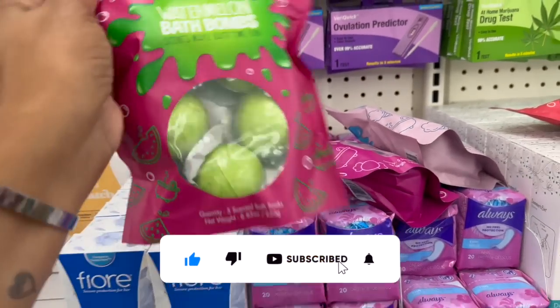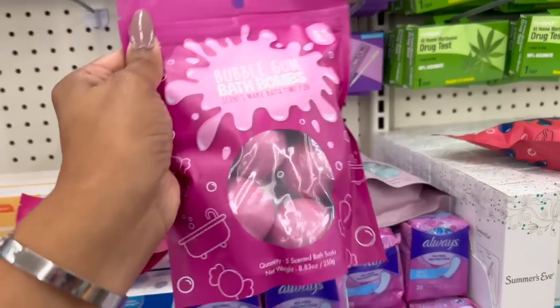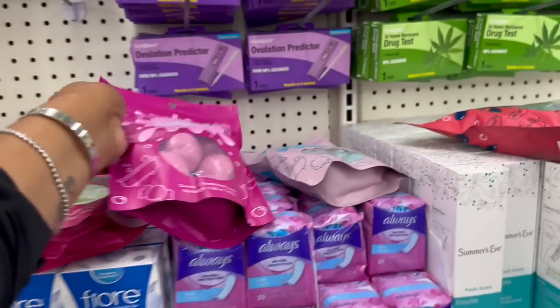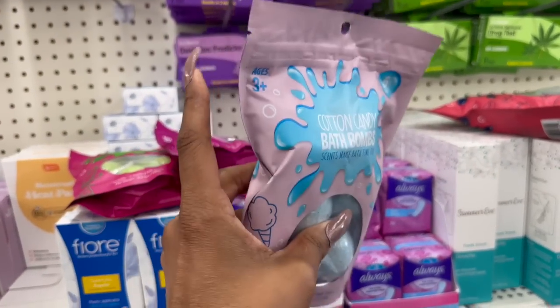Don't worry, I'm gonna put them back. I wanna take pictures and stuff. Watermelon bath bombs, bubblegum bath bombs, and cotton candy bath bombs. These are pretty cool for the kiddos.